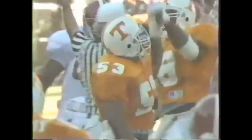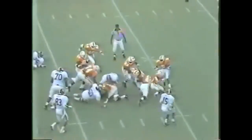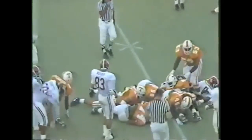Hollingsworth with a flag down. He's down. Sacked by Kerry Bailey. Second and 15. The sack good for a 5-yard loss. Now to 2:10 to play in the half. 3-3 the score. Kevin Turner nearly picked up the first down. He's all the way out to the 35.